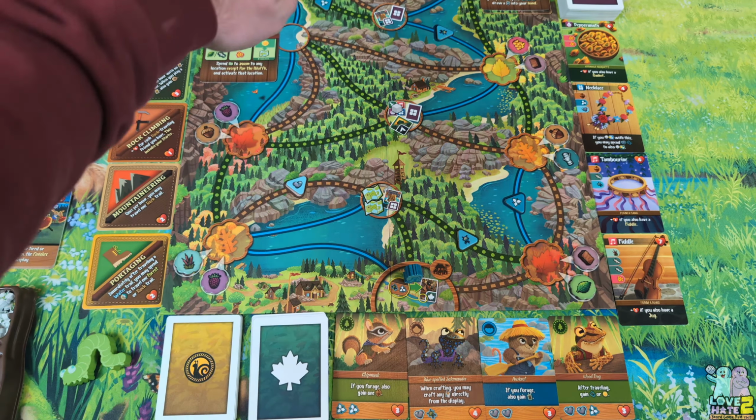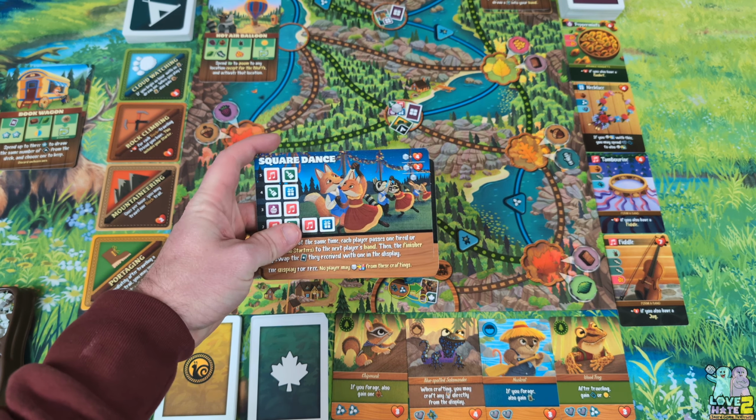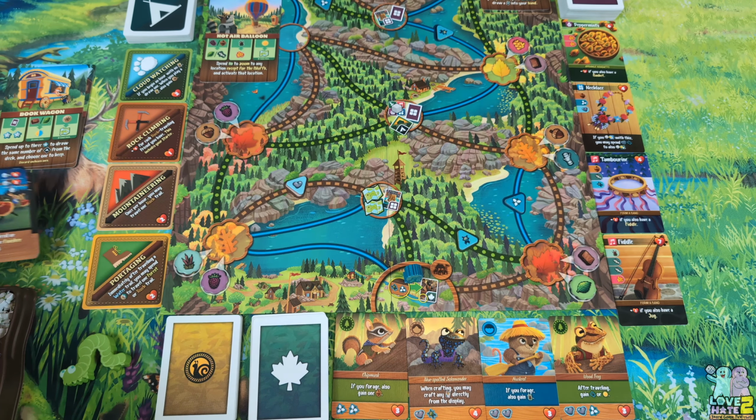And along the way, you're going to be picking up different resources to complete these favor cards over here for victory points to hopefully place on festival cards by the end of the game to get even more victory points at the end of the game.